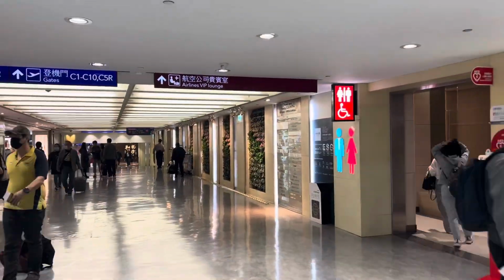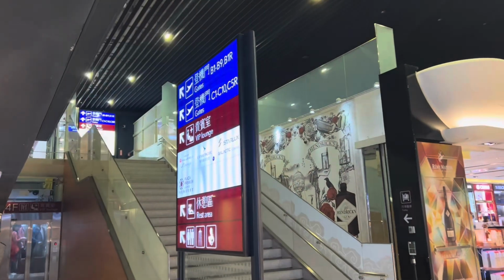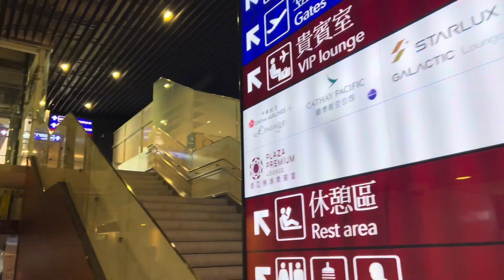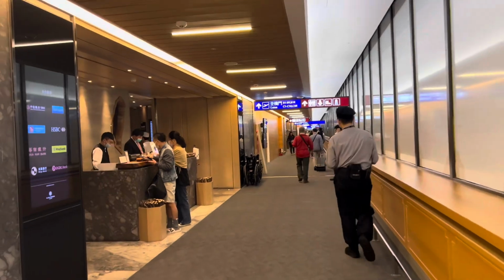Today we'll be having a look at the Starlux A321neo business class from Taipei to Penang. As I am transiting from my previous flight from Los Angeles to Taipei, I now have some time to kill on my hands. But today we'll be heading over to the special Starlux Lounge.